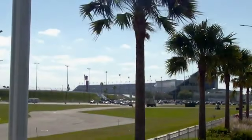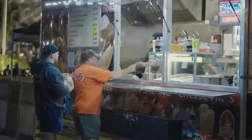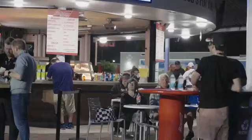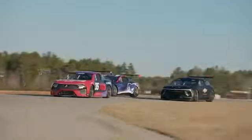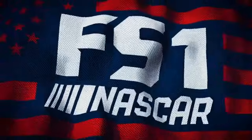NASCAR continues to take a leadership role in evolving the sport into a more sustainable operation. A couple of examples right here at the Daytona 500. Earlier this week, NASCAR Impact announced a food recycling program at all NASCAR-owned tracks, which will divert roughly 80,000 pounds of food waste from going to landfills each season, and also unveiled expansive EV charging infrastructure here in Daytona.